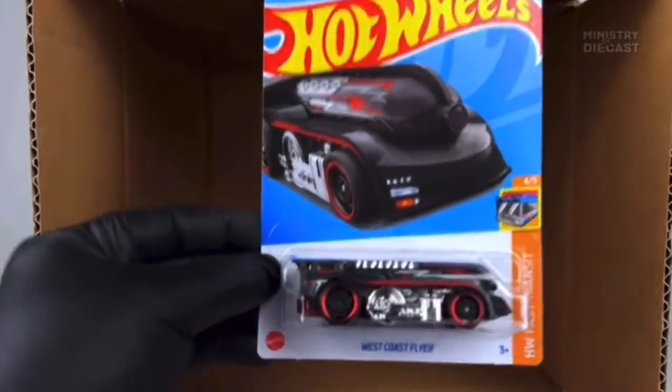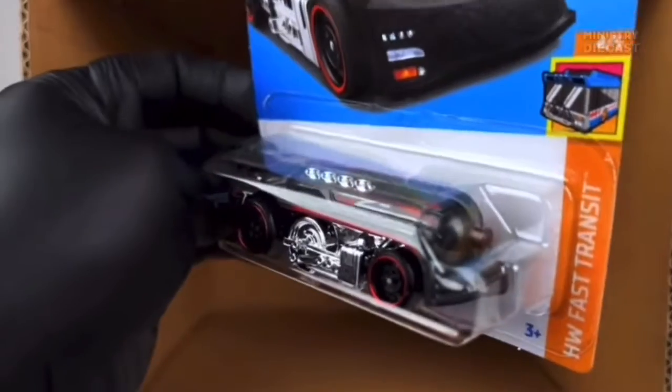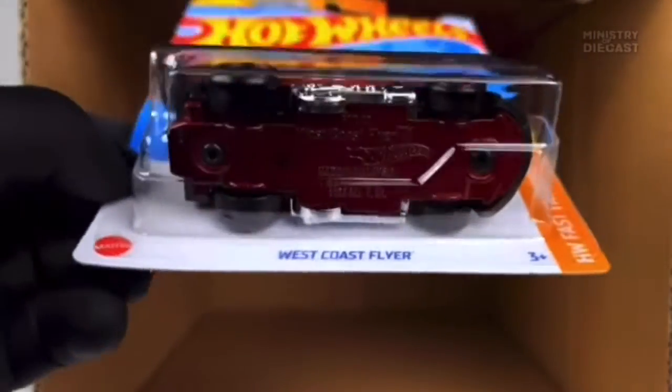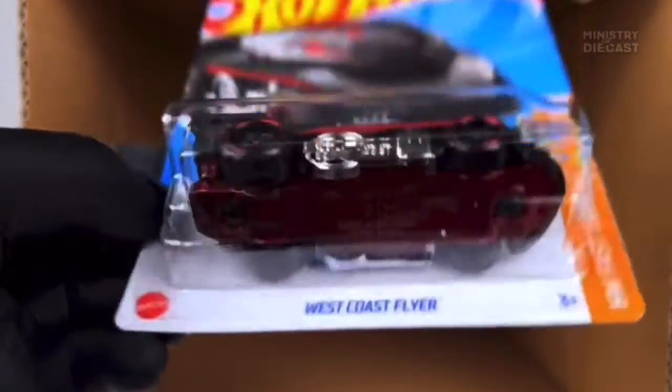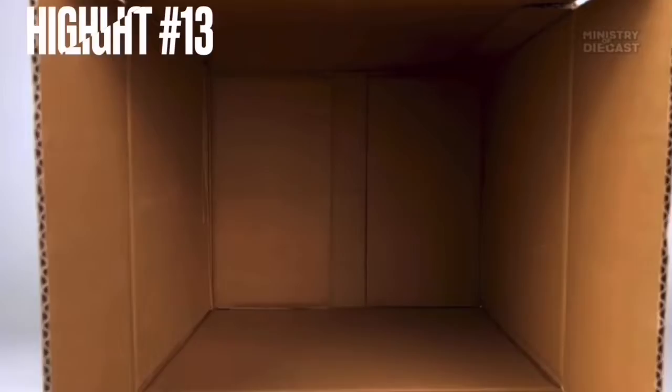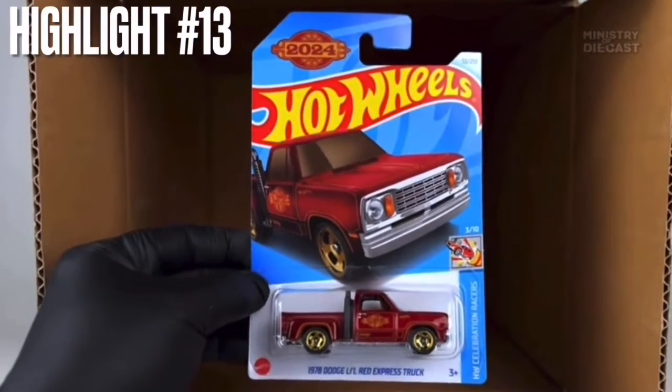Next up, we do have the West Coast Flyer. Again, something I'm not really interested in. So it looks like a train. In fact, I think that's what it is. Really interesting design. Does have side tampo. It's painted in what appears to be matte black, or just a glossy black. It's definitely in black. Really odd looking car.